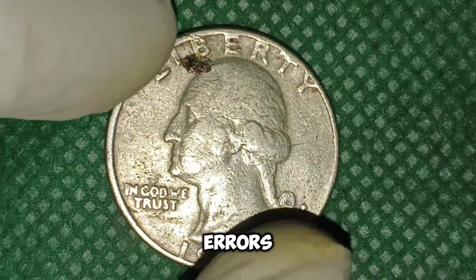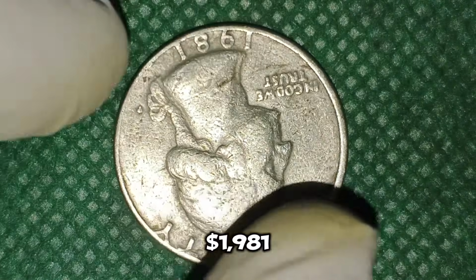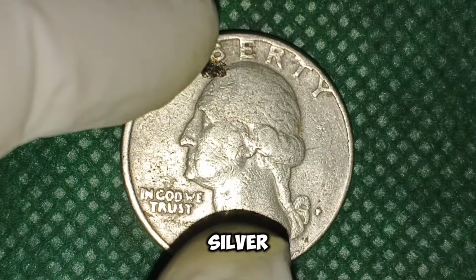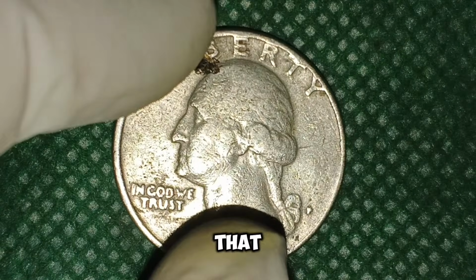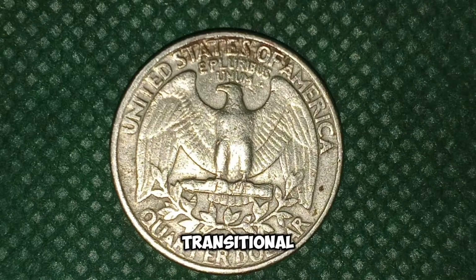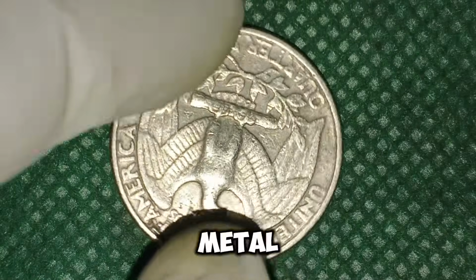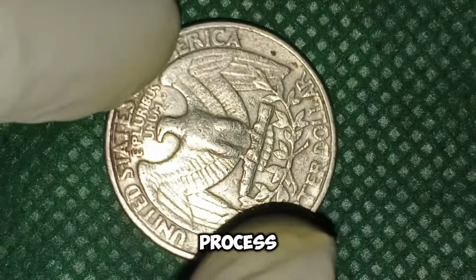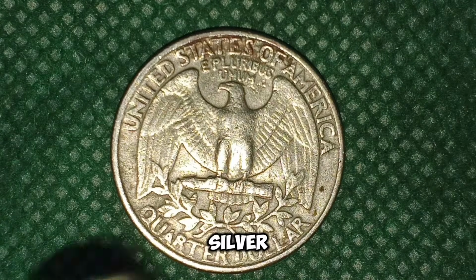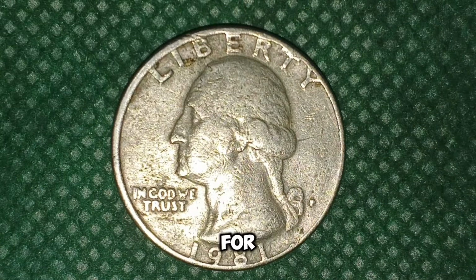But occasionally, errors happen. The famous $1.5 million 1981 P Washington quarter was struck on the wrong planchet, a 90% silver blank that was never supposed to be used that year. This kind of mint error is extremely rare. It's what collectors call a transitional or off-metal strike, meaning it bridges two different coin types or metal compositions. Because the minting process is automated and fast, mistakes like this can happen when leftover silver planchets from proof or special mint sets accidentally get fed into the presses used for regular coins.